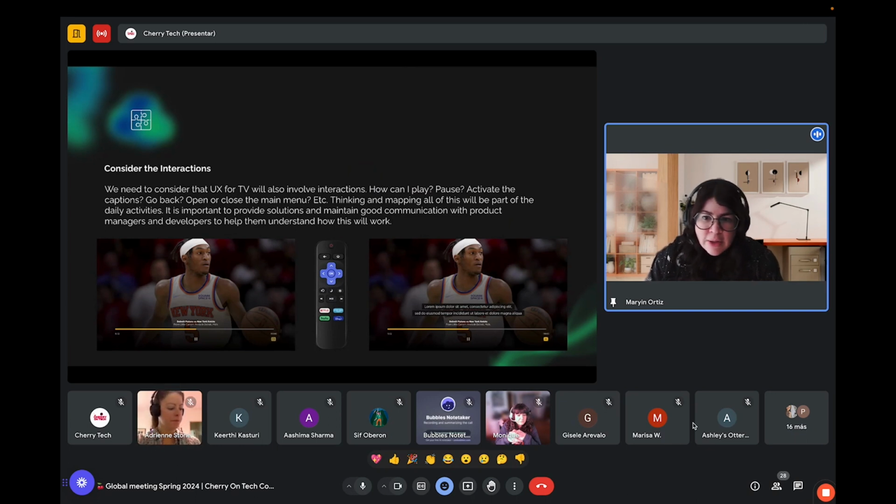We need to consider that the UX for TV will also involve interactions. How can I play on this screen, the play button? How can I pause, activate the captions, go back, open or close the main menu, etc. Thinking and mapping all of this will be part of the daily activities, and it is important to provide solutions and maintain good communication with product managers and developers to help them understand how this will work, because at first if you don't have this map in your mind, it can be confusing, and it is pretty good if you do the flows including the remote control.